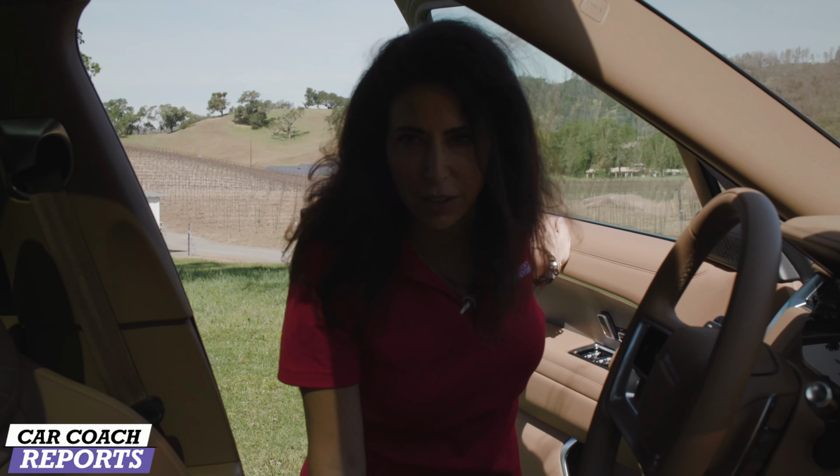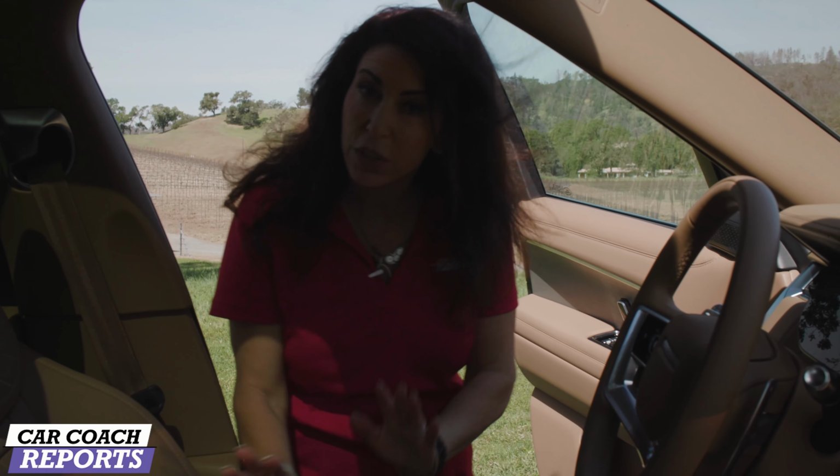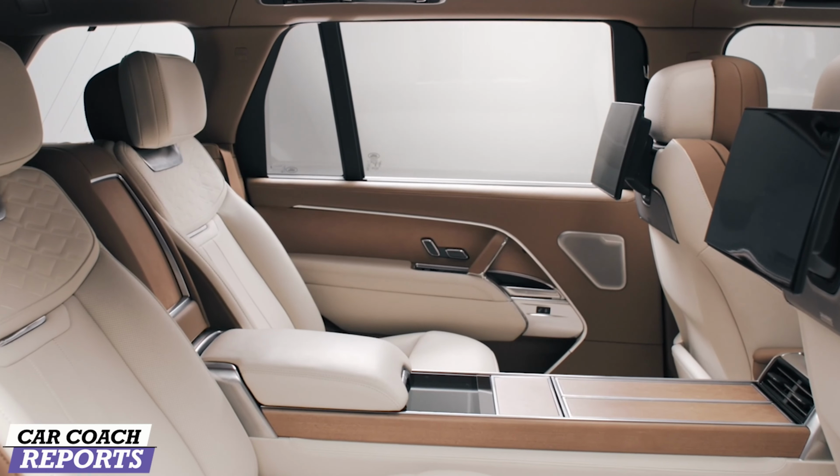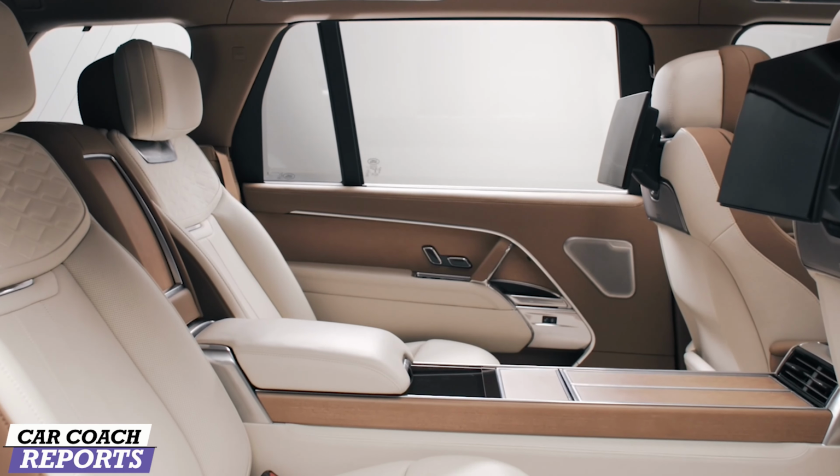Let's take a look at the inside of this vehicle. This is beautiful. Now, there are different interior colors. This is more of a chestnut color. There's a lot of other really beautiful colors. Stepping into this vehicle, you close the door, you don't slam the door. It's soft close, and that's standard.